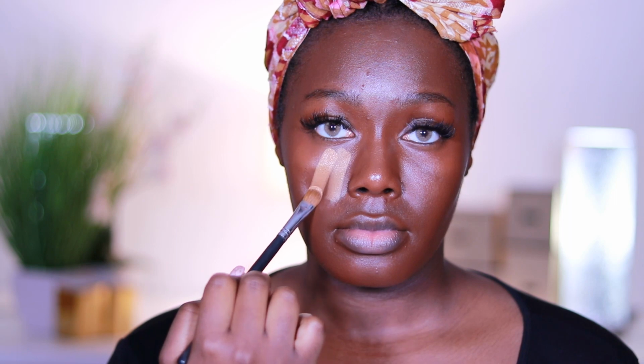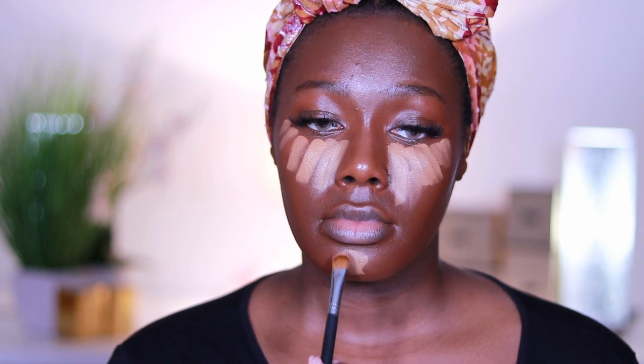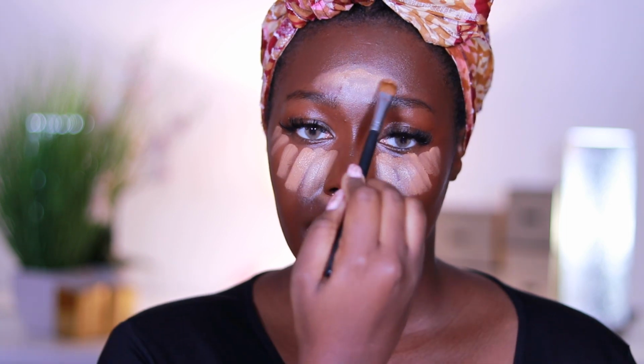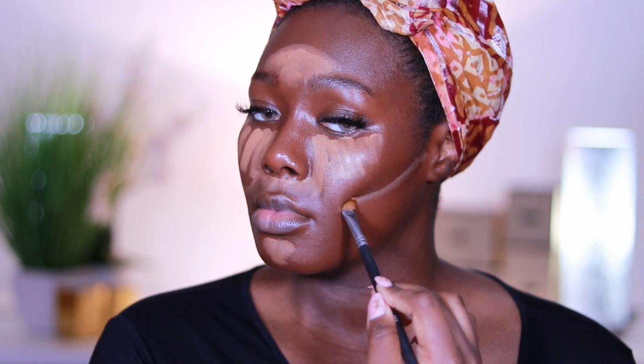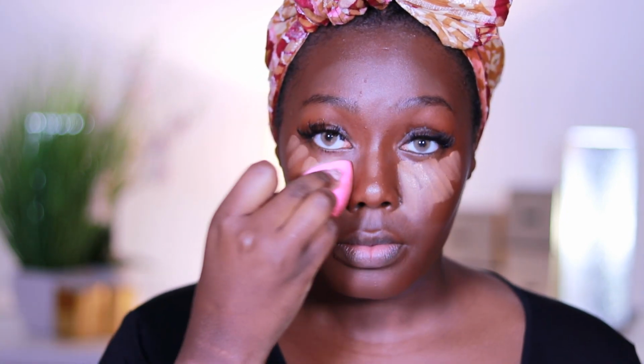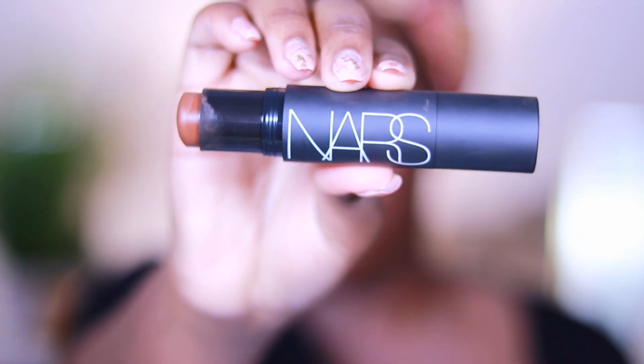This foundation glides onto my skin very smoothly, but when it's gliding, you almost feel a bit of a tug and pull. That indicates to me that it is very full coverage and that it's a non-greasy type formula. I moisturized my skin very well before starting this video, and I also am not using a primer with this foundation, so you guys can get the full impact of how good it actually is.